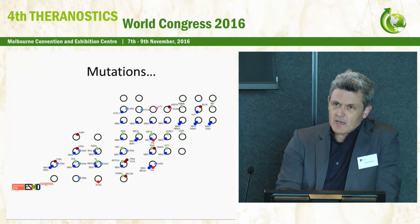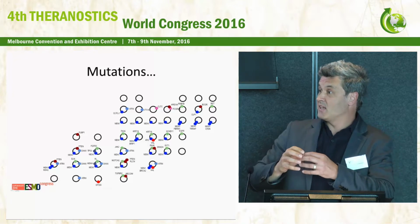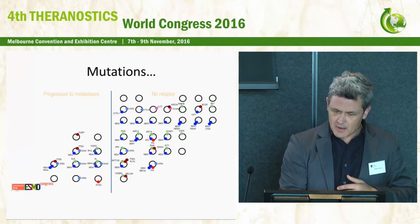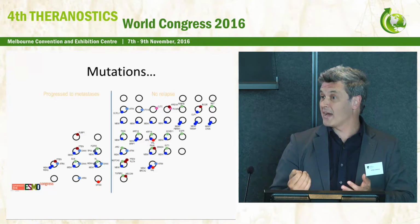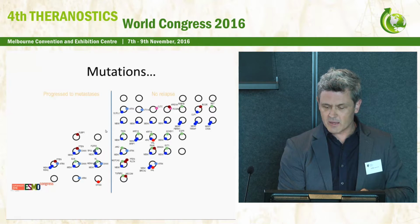The second thing is we have to think about not just one gene at a time. A mutation is a mistake in a gene, but what happens to the chromosomes? Are all of the genes there at all? Before I tell you about that, we can start dividing these up. Are some tumours associated with good behaviour and some with bad behaviour? And sure, these are the ones that behaved badly.